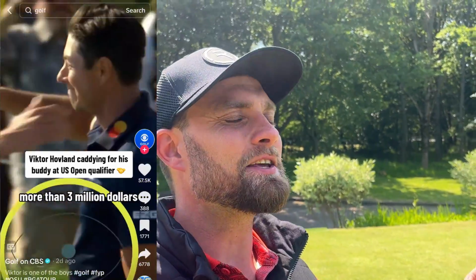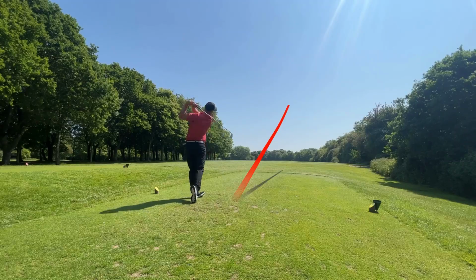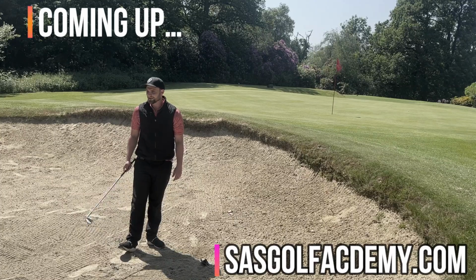Viktor Hovland took home just over $3 million over the weekend at the Memorial, and he didn't necessarily use the latest and greatest to do it with. The chance of asking these pros, why is that? Why do you not upgrade to the latest and greatest? Because we're definitely told as amateurs, we should.